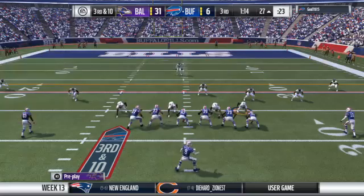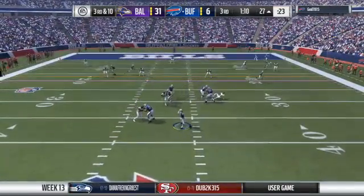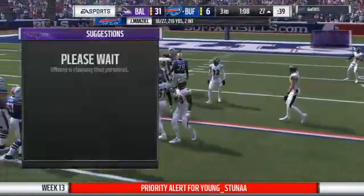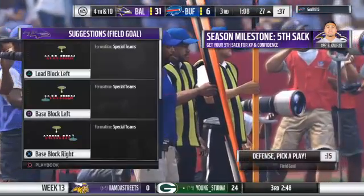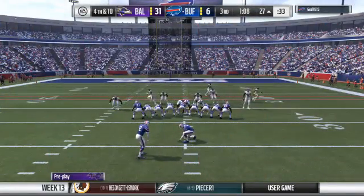Back 99 Philly. Here we go. From the shotgun, he'll look to throw. And he dropped it. Now it was tipped. Altered the ball a little bit, but he dropped it. And now 4th down. Dan Carpenter now for the Bills field goal.